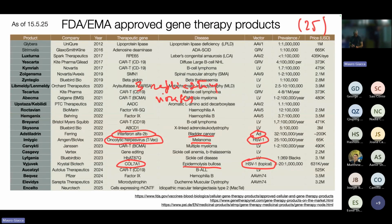There is another one that was just approved 2 years ago, which is instead a herpes simplex virus, made in a cream. And there is also an adenoviral vector which is used for bladder cancer, so in patients with cancer of the bladder, to express interferon alpha beta. You inject it into the bladder.